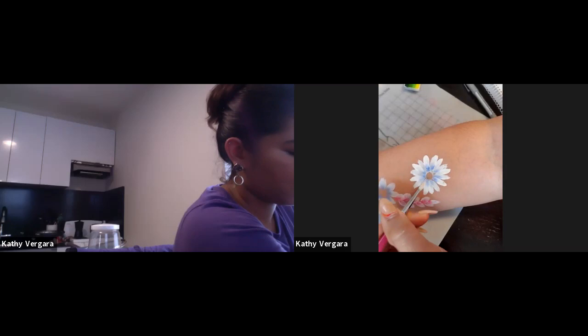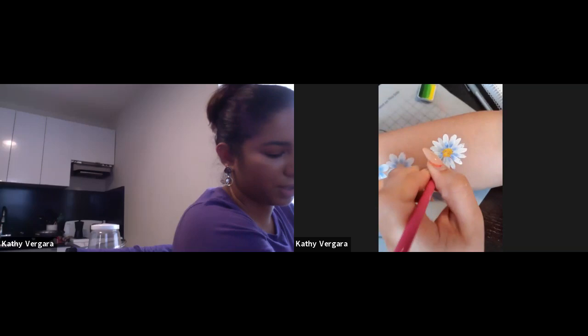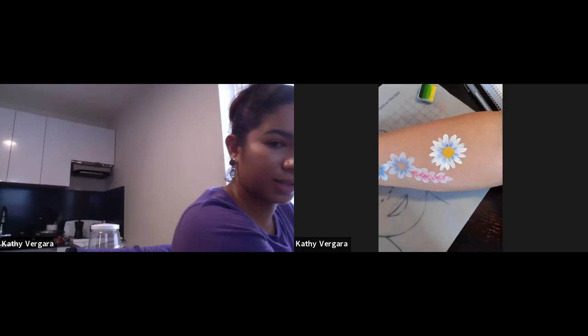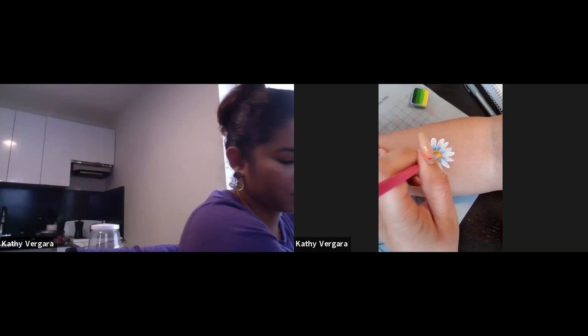And then you come back with, you guessed it, yellow. And now we're just going to do dots. So you want these dots to mush together to kind of texture the middle of the flower. Because this is all one color, it's not very textured. So what you do is you double load, just like we did with the forget-me-nots, a little bit of brown. And now you have some texture in the middle of your daisy.